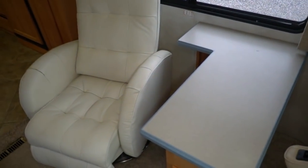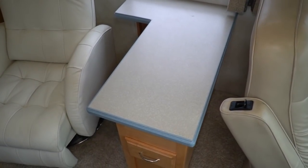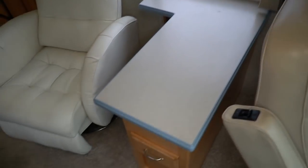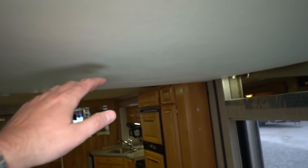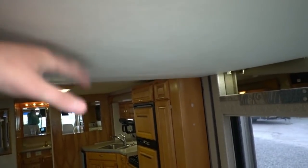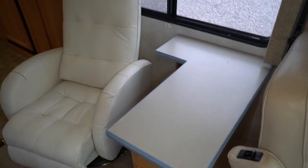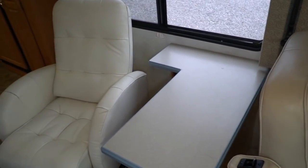You've got a nice leather recliner right here that you can turn to use this for a desk area, a place to pay bills. One thing I want to point out, guys, and I always like to show the good and the bad, the magic bed has got a vinyl headliner, so to speak, and it's not leaking. There's nowhere it can leak at, but the headliner is hanging down a little bit. You know, I'm going to sell it like that, guys. That would be way more trouble to fix than it's worth.